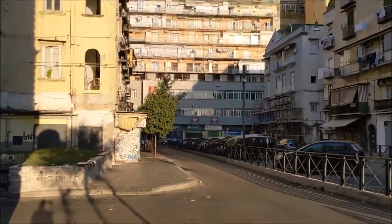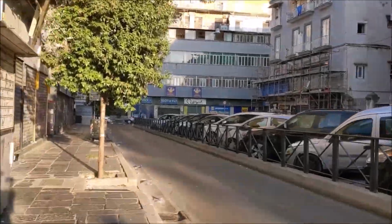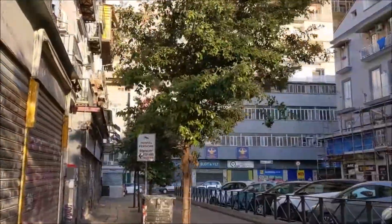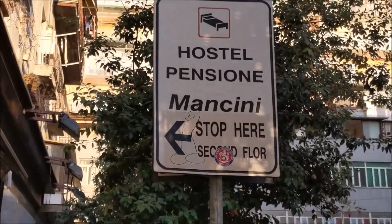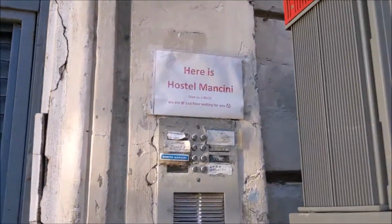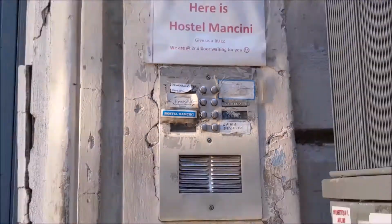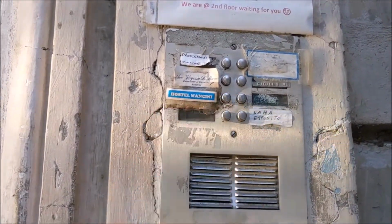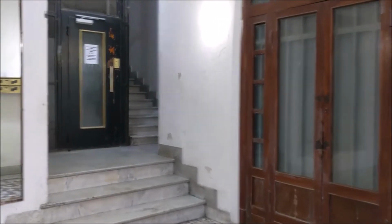As you approach the hostel, on your right-hand side, you'll be able to see a sign that reads Hostel Mancini. That means you have arrived. Look at the building's directory, find Hostel Mancini, ring the doorbell. Someone on our staff will let you into the building.